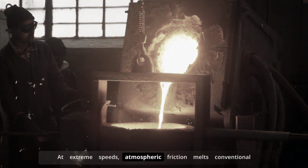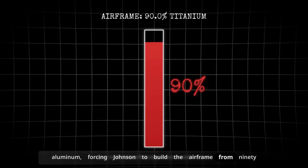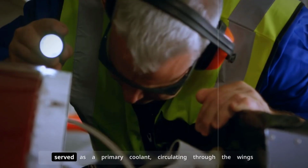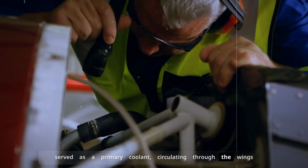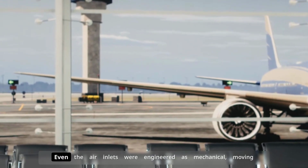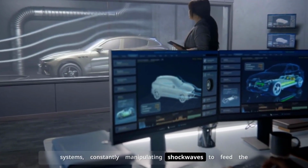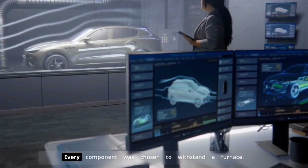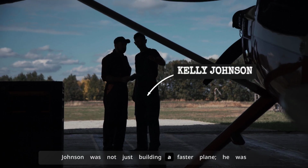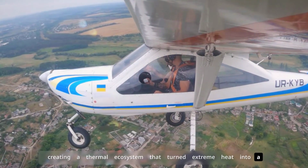At extreme speeds, atmospheric friction melts conventional aluminum, forcing Johnson to build the airframe from 90% titanium. The fuel itself, a specialized chemistry called JP-7, served as a primary coolant, circulating through the wings to absorb the massive thermal buildup before entering the combustion chamber. Even the air inlets were engineered as mechanical, moving systems, constantly manipulating shock waves to feed the hybrid turbo-ramjet engines. Every component was chosen to withstand a furnace. Johnson was not just building a faster plane. He was creating a thermal ecosystem that turned extreme heat into a defensive shield.